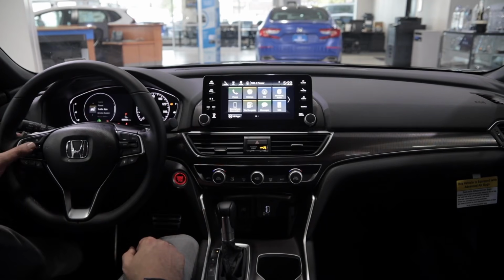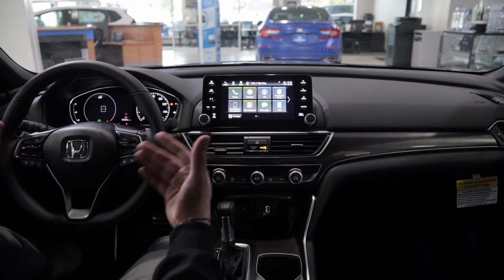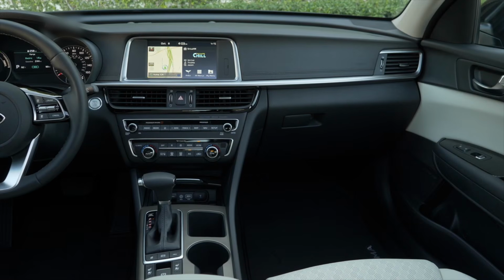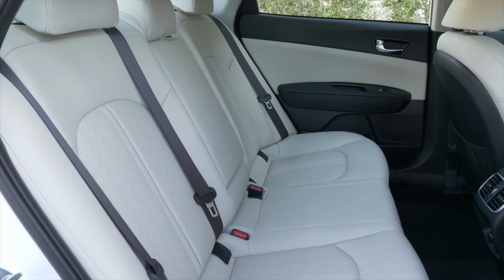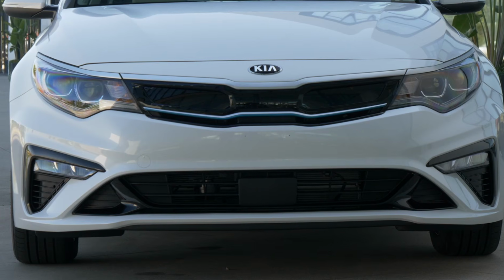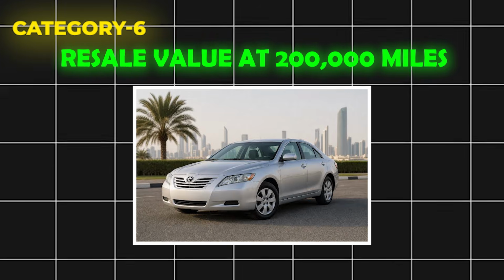Accord interiors age similarly well, tighter panel fit over time than either competitor in my experience, less rattling at high mileage. The Optima's interior materials, especially on earlier model years, show wear sooner. Seat bolsters and interior trim that start looking tired well before 200,000 on cars otherwise mechanically sound. Category 6. Resale value at 200,000 miles.